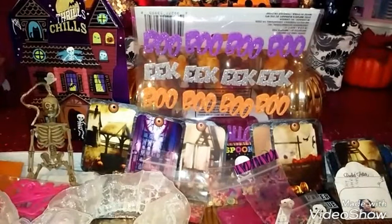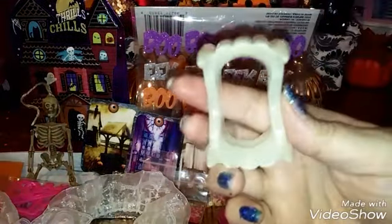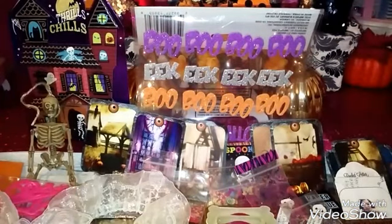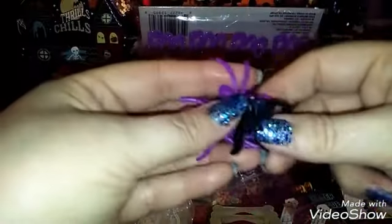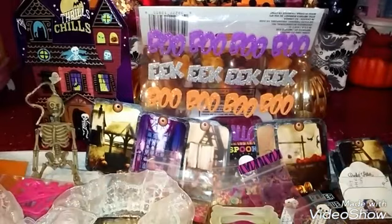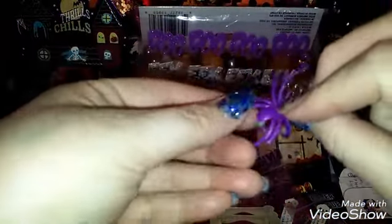Then she sent me all kinds of little goodies. I love vampires. She sent me some cool glow-in-the-dark vampire teeth. Awesome! Then she sent me some cute little spider and bat rings. There's a spider, there's a bat. Here's another spider. Oh, how cute. Thank you very much.